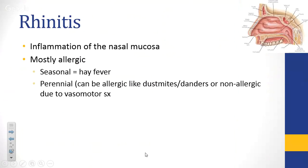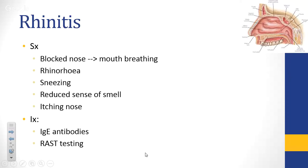So rhinitis generally is inflammation of the nasal mucosa, and it's mostly allergic. It can either be seasonal, which is like your classic hay fever, or perennial, so things like dust mites or danders that are there all the time. And the symptoms are hay fever symptoms: a blocked nose, which leads to mouth breathing, rhinorrhea, sneezing, reduced sense of smell, itching nose, and it might be accompanied by itchy eyes and classic hay fever stuff.